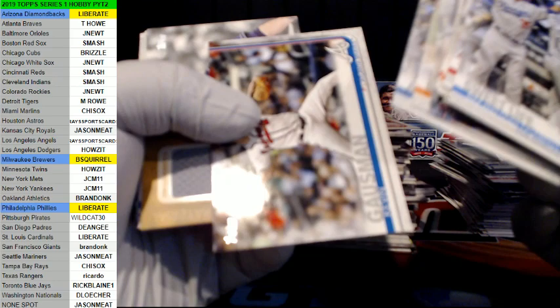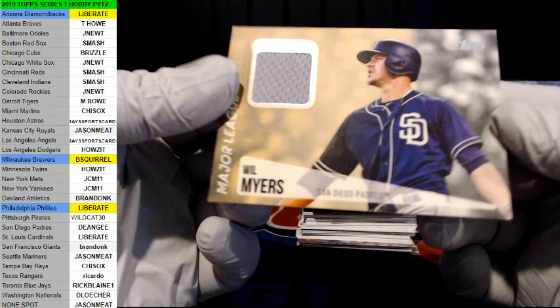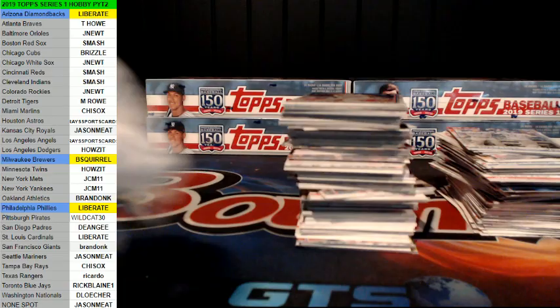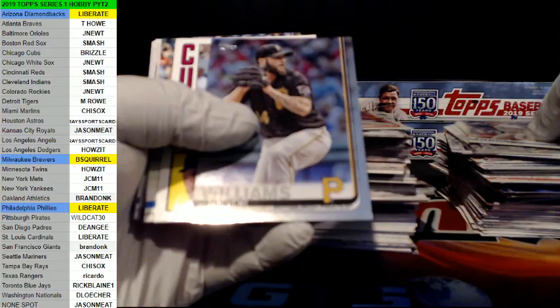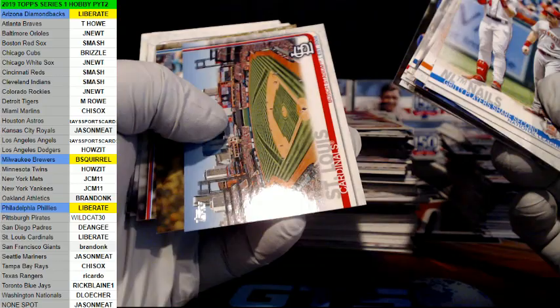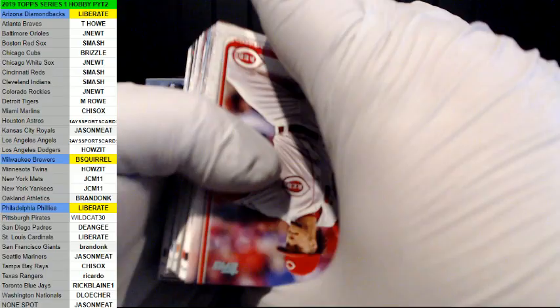Another relic. Will Myers for the Padres. Padres go to Dean G. What's up, Dean? Trevor Williams of the Pirates. Chris Bryant of the Cubbies. D. Gordon for the Mariners. That is 843 of 2019. You guys all awake?